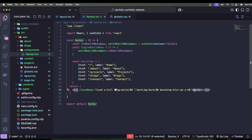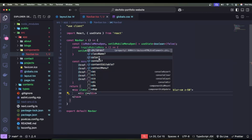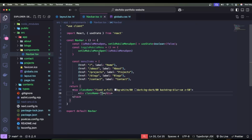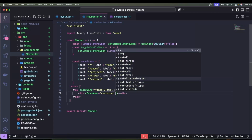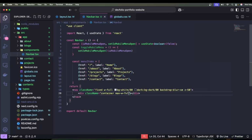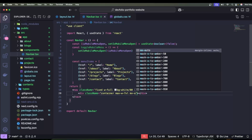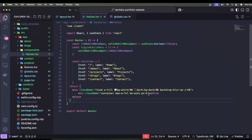So what next actually, after that inside it we will have a div. So this div will contain some styling. We will say this will be className, and here we'll define container. Okay, so container, then we will have max width, max-w-7xl. Then what we'll do, we'll have mx-auto, and we'll have some padding px-4. Okay, so right now if you see, you have nothing because you just removed this text from here.